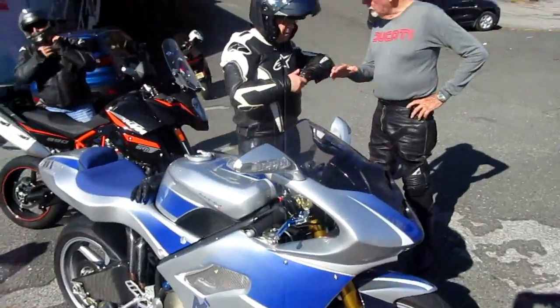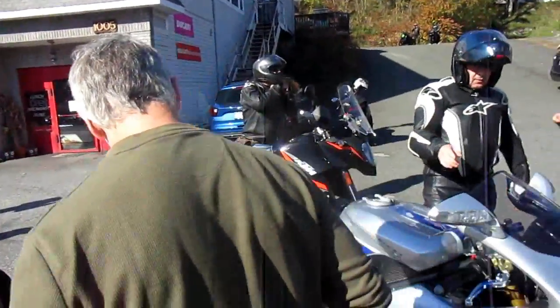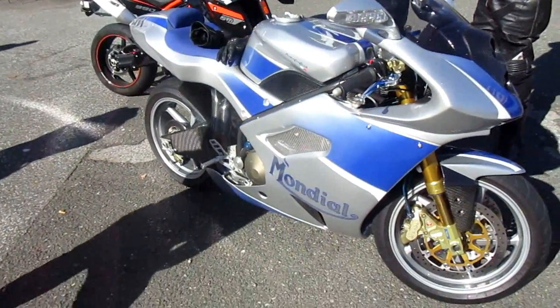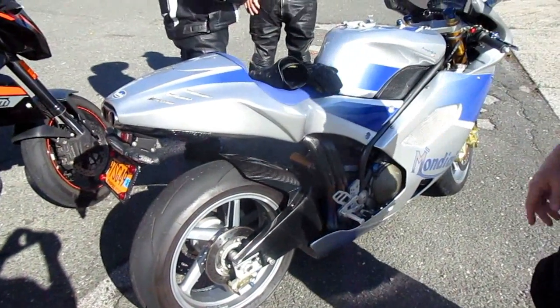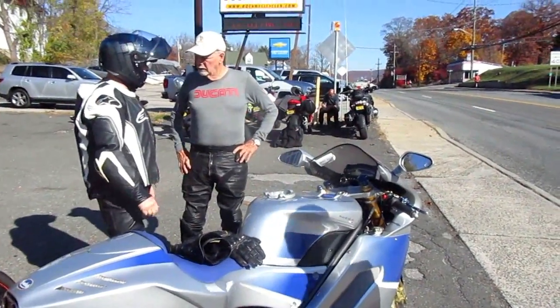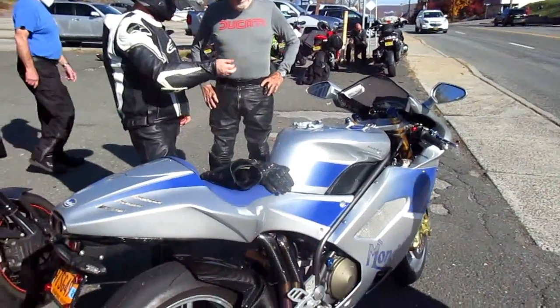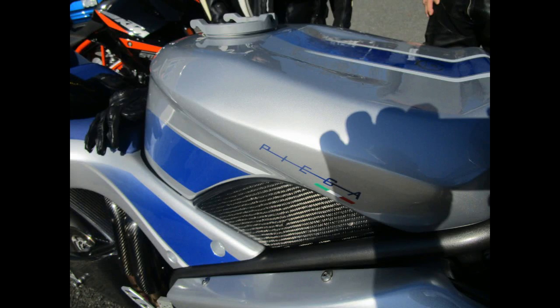What motor's in that? Is that a Yamaha on there? I don't know. It's a Honda RC51 motor. It's a Honda twin? Okay. Some real exotic body work on this, and the carbon fiber.